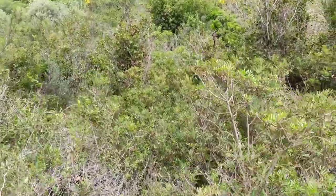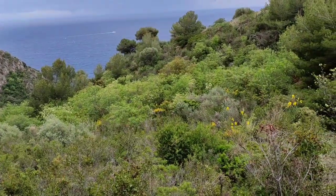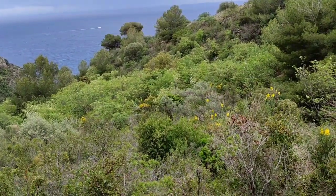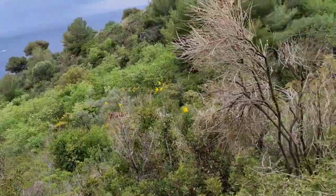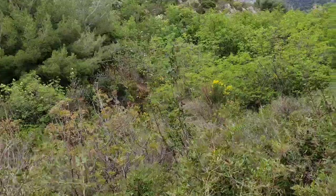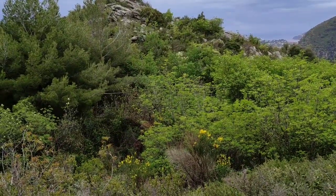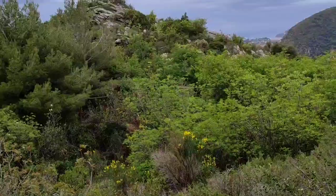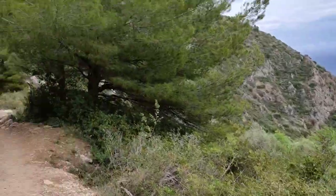Here again, evergreen stuff on the slope. Summer green stuff in the, well, kind of valley like that. Here somebody has built stuff, maybe something around the garden. Interesting. Also the pine trees.